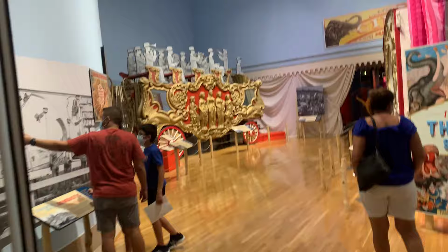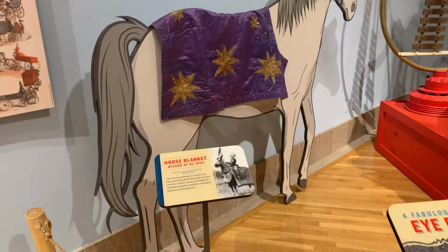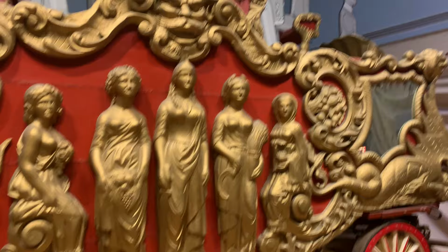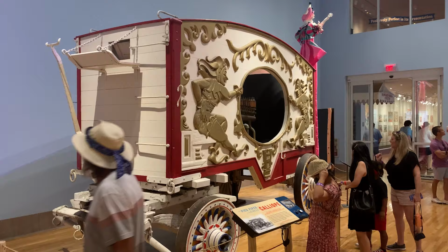Then through this area, there's more of the carts in here, as well as advertisements. Stilt walker costume. Wow. Horse blanket. Bandwagon, where the band's gonna be playing. So here's another pipe wagon, and they're called calliopes. We saw a smaller one in the other museum, and here's just a larger one. And if we look inside, you can see there's all the pipes.